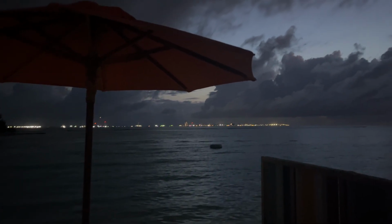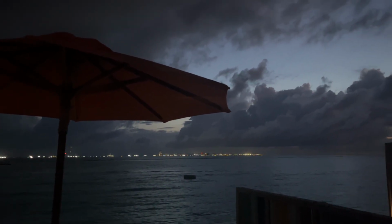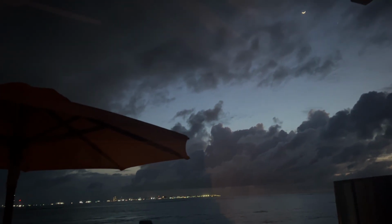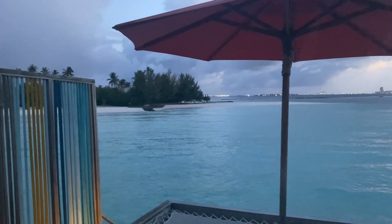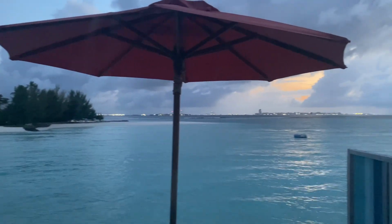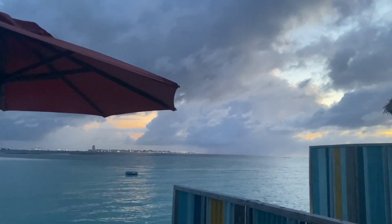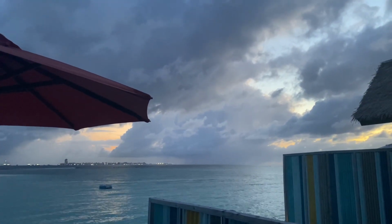That's pretty much all that I have for our resort stay. Absolutely loved it. Loved being able to watch sunrise on a few of the days. And overall, I just really appreciated the calming nature of the water by our resort. So I would definitely recommend giving this resort a try if you are ever looking to go to the Maldives.